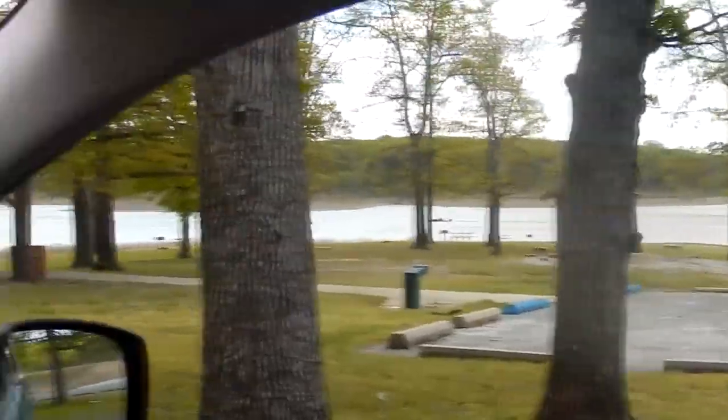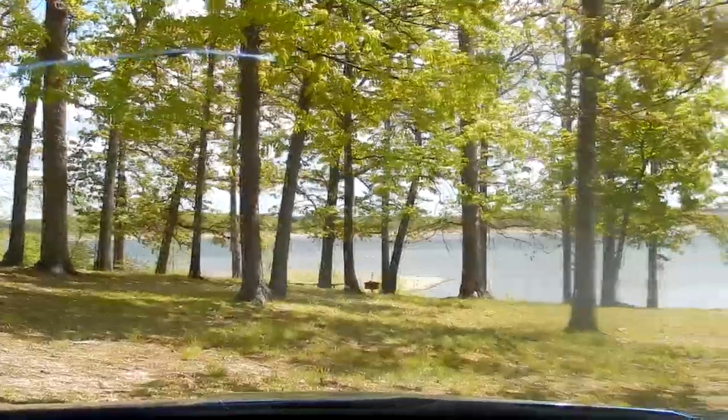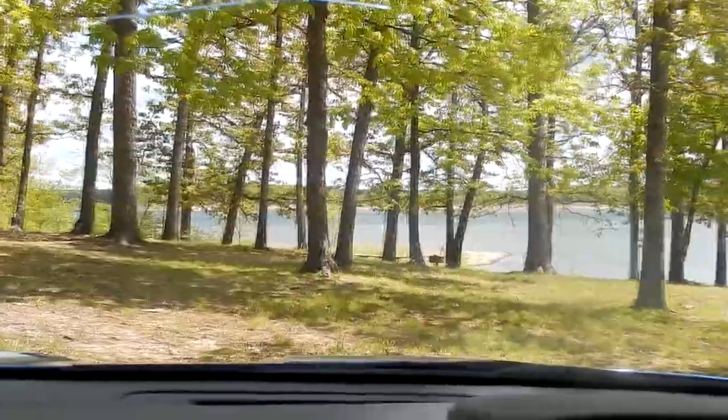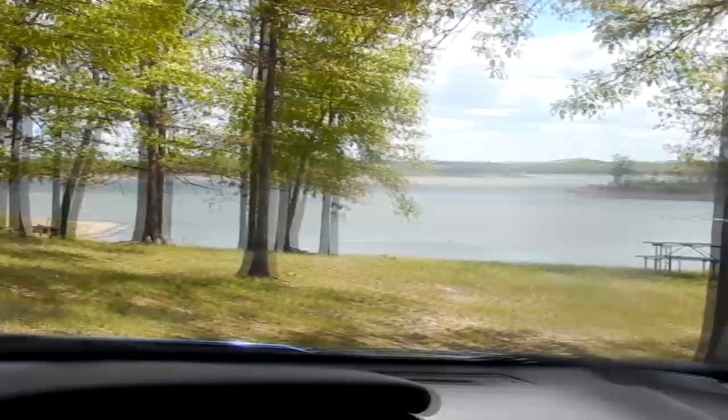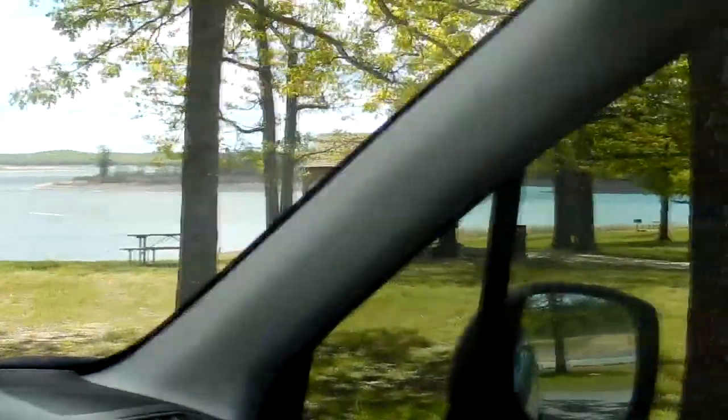Harry S. Truman State Park, which is basically a recreational area surrounding the Truman Lake. And it's a very large lake in the middle of the state of Missouri, and so I've stopped here at the picnic area. I'm going to get out and walk around and have a look and see what it's like, and then decide what to do next.